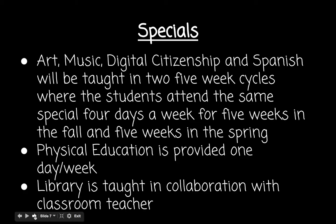And just a little bit about specials. There are a few small differences here at Volano. The students have art, music, digital citizenship, which will be new to them, and Spanish. The specials are taught in two 5-week cycles, where the students attend the same special for 4 days a week, for 5 weeks in the fall, and then again 5 weeks in the spring. PE is taught 1 day a week, as they are used to now, and library is actually taught in collaboration with the classroom teacher as part of that literacy block.